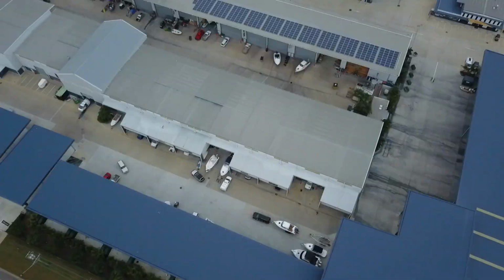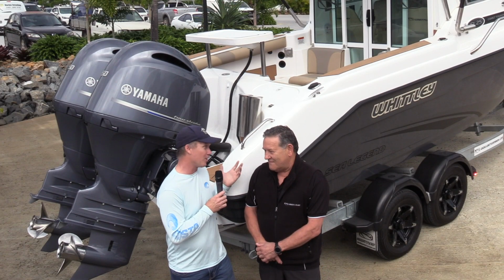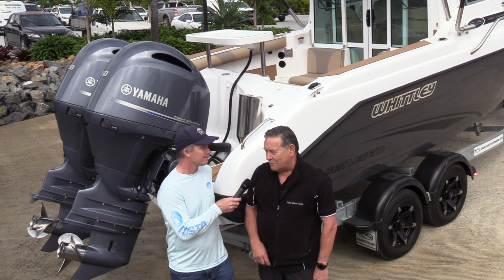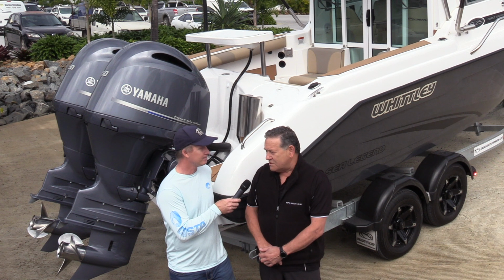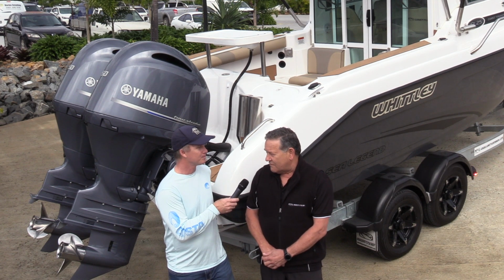And because you're on the water here on the Coomera River, you're able to take people for a water test on what might be their ideal family boat. Exactly, yes. And we quite often do that. We just take people down in between the rail and the road bridge, and it's open water down there. We can go 40 knots, so we can get a pretty good performance test out of it for folks.